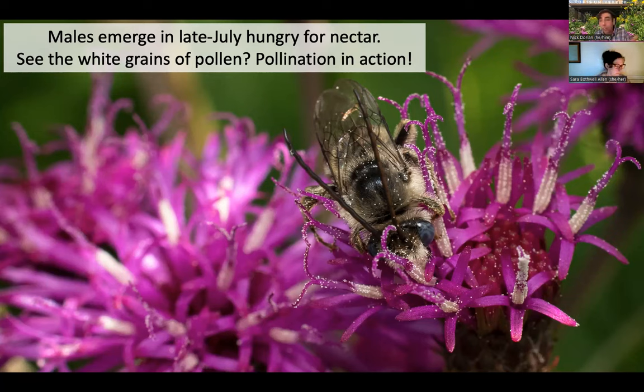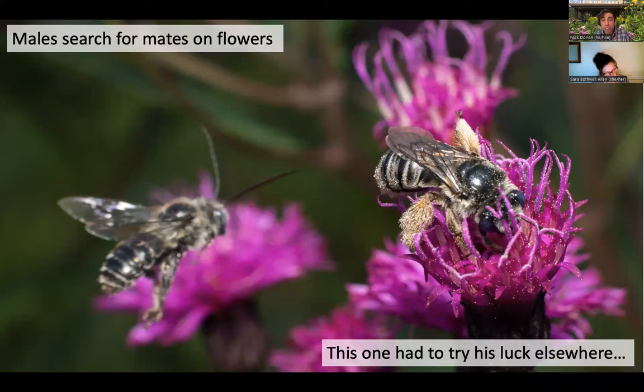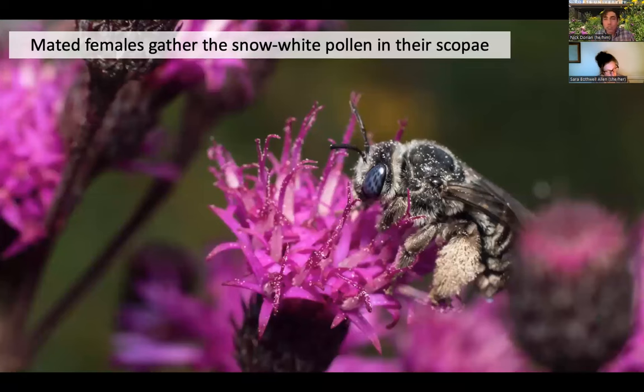The males were searching for mates on the flowers. This is a male approaching a female on the flower. He has long antennae. She has big scopal hairs on her legs for collecting pollen. And soon after this happened, she kicked him away with her leg. Then the mated females gather that snow white pollen in their scopal hairs, and they return to nest somewhere else.